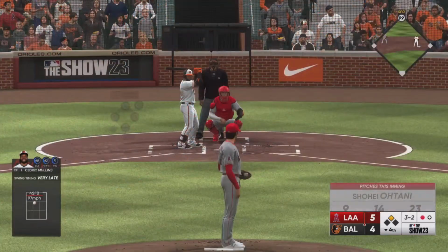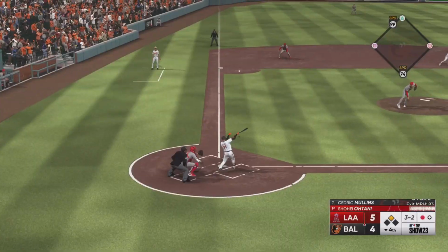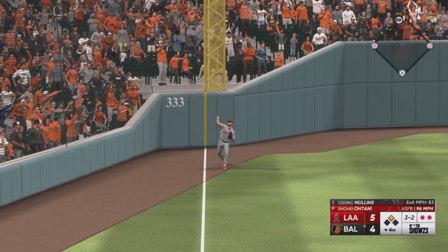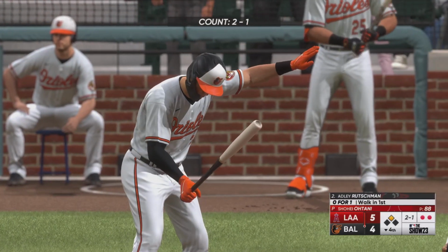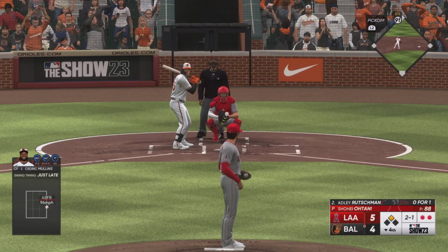And a foul ball, he stays alive. Mateo over at second, one down. In the air to left, down the line. Ward flashes the leather on the running catch. Yeah, that was a wasted RBI opportunity, but a competitor like him is looking forward to making up for it in his next at bat.